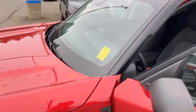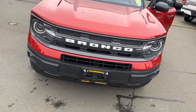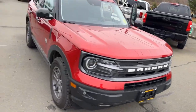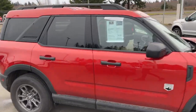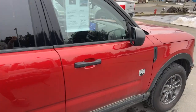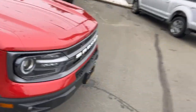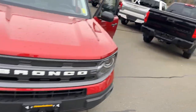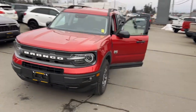What do you think of the look of this car? What do you think of the look of this vehicle, guys? I think it looks amazing. And I really love the new look that they did with the Bronco and the Bronco Sports. Really nice. Priced extremely well. Very low kilometers. Like I said, it's a 2021, so it's practically brand new.